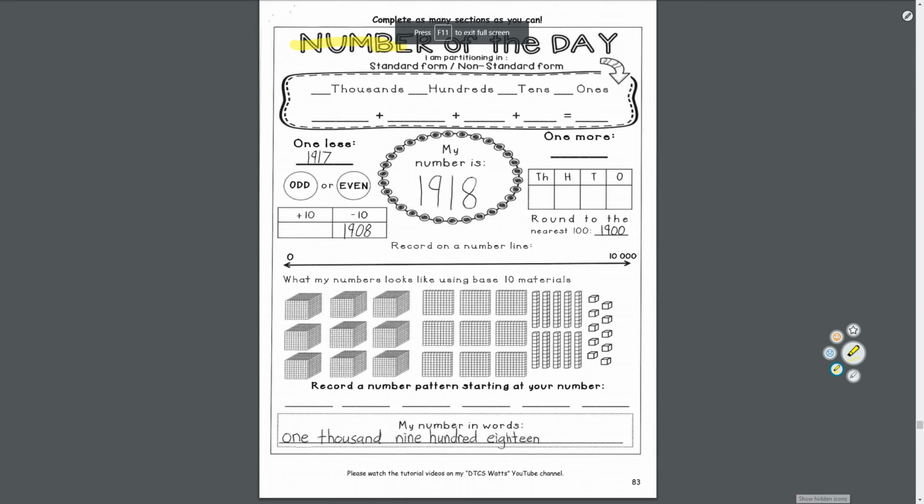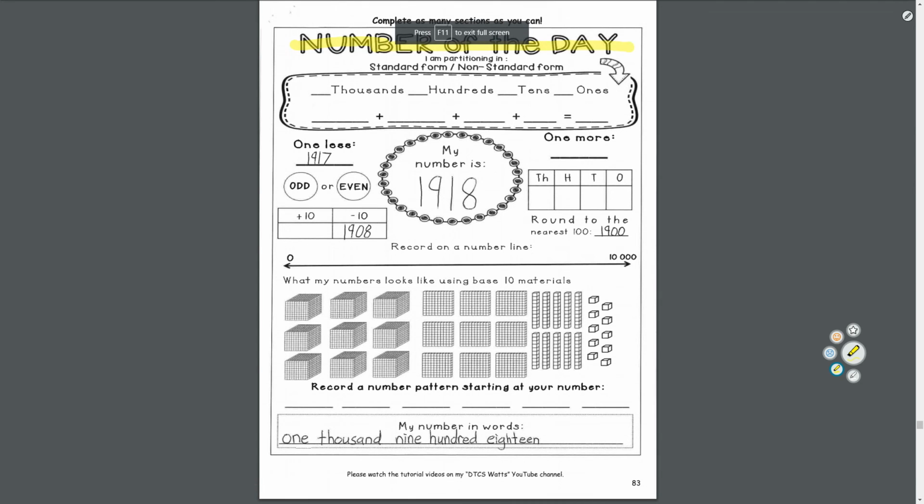Number of the day. Okay, my number is 1,918. Okay, let's do it quick. We're getting really good at these ones. Okay, in the thousands place, we have a 1. That means one of these blocks. One of those blocks equals 1,000.